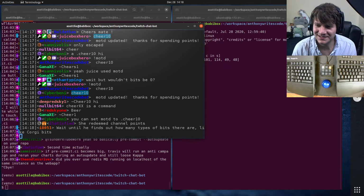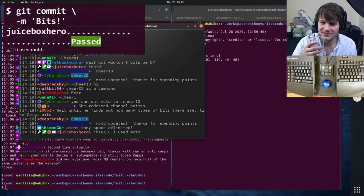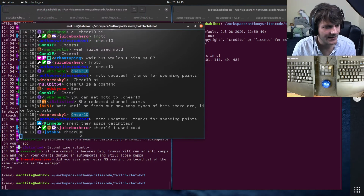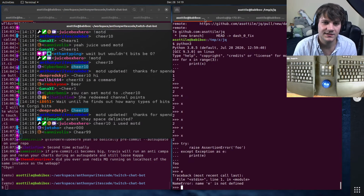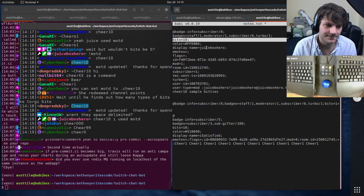I'm confused. Nullbit64 says cheer XX is a command. Yeah, I don't even know how those get sent. Yeah, okay, that makes sense. Cheer 000. Kimmy GW says, aren't they space delimited? Yeah, they should be space delimited. It also tells us whether bits were sent, so we get this bits equals 10 thing.